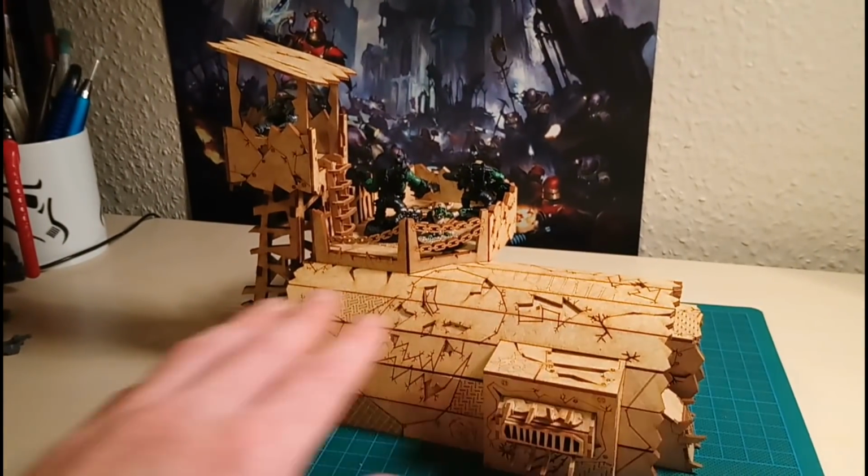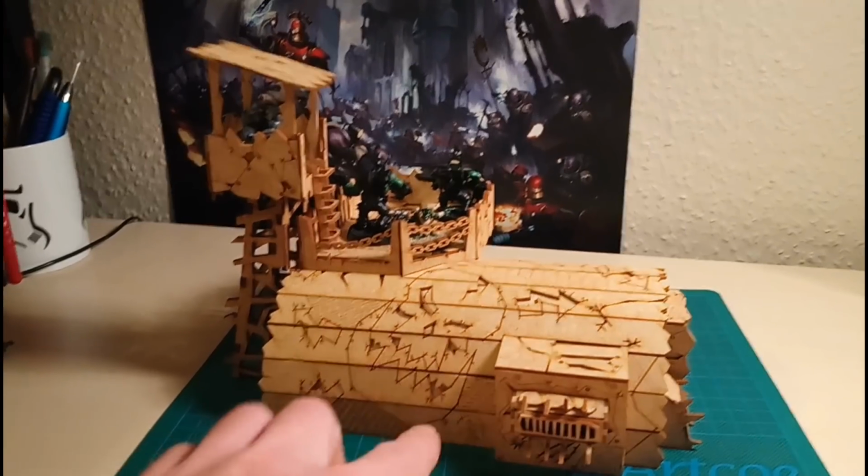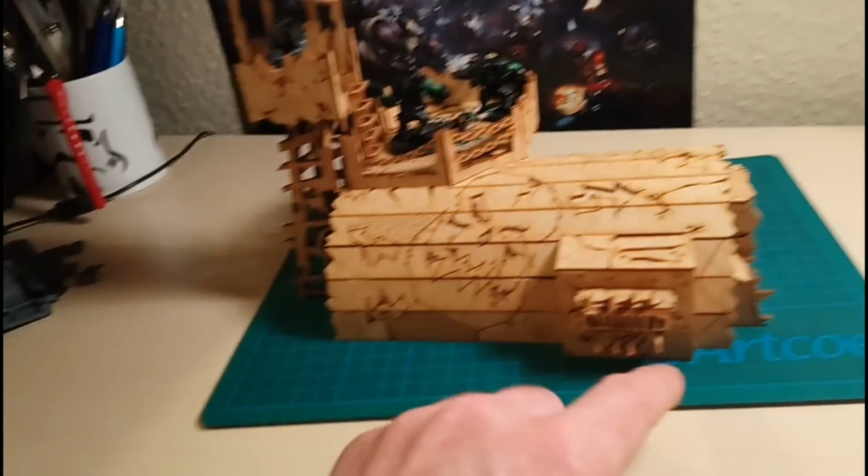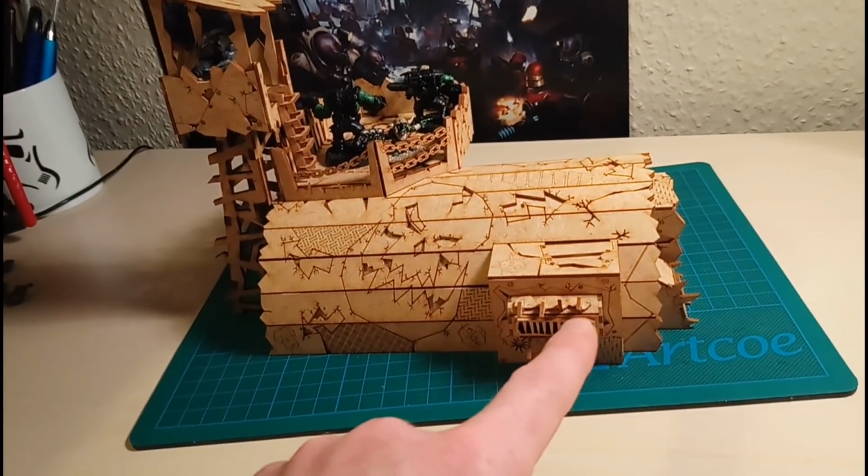Also work well as sort of line of sight blocking terrain. You could fit quite a sizable squad, you know, either side of this. You could always do rules to have units within it, shooting out the slits and stuff.